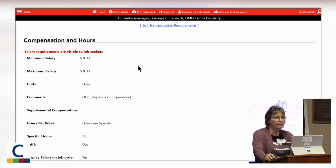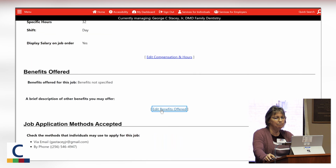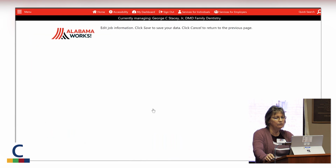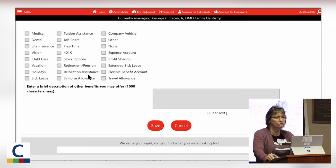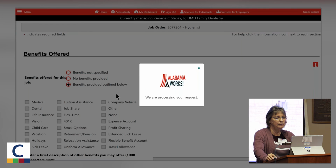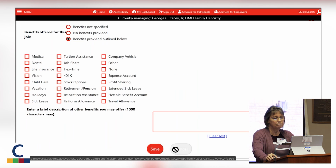And this is where we would change our information. Now the benefits offered, if you had benefits, you could select those in there. It tells all your benefits. So you just simply check those by doing that and selecting them. So enough of that.